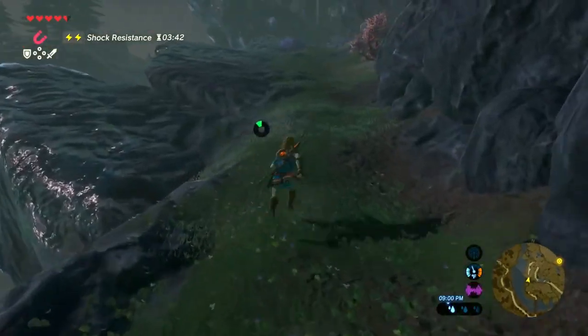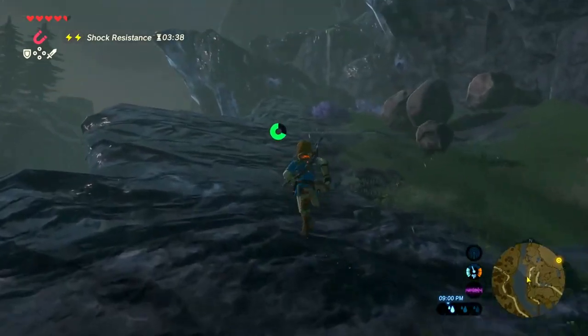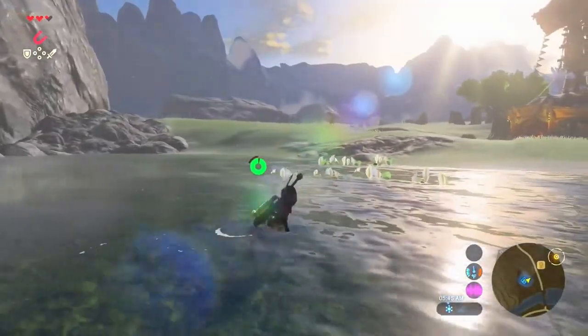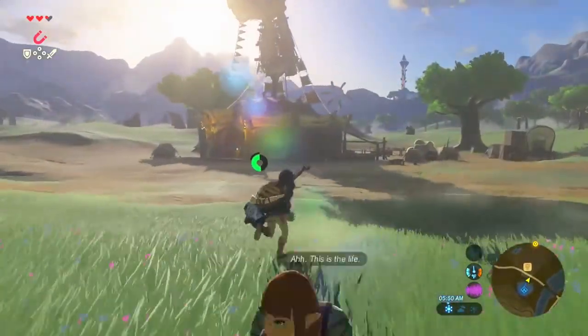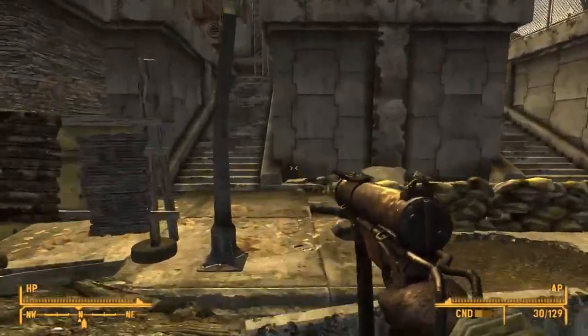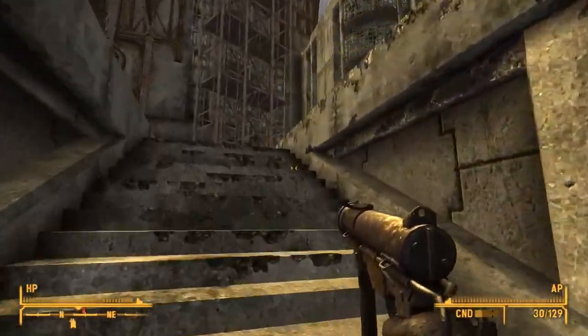Hyrule has always sort of been like a character in itself, but the scenic setting in Breath of the Wild is absolutely and especially essential to the experience. In a departure from the stereotypical post-apocalypse, the world is fluid, bright, and beautiful, far removed from the dull grays, browns, and blacks of your Fallouts. This isn't a knock on Fallout whatsoever, but instead a stylistic observation.